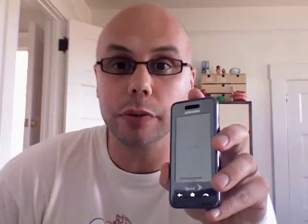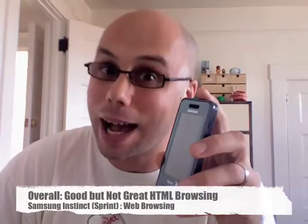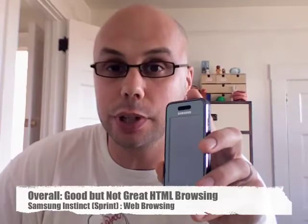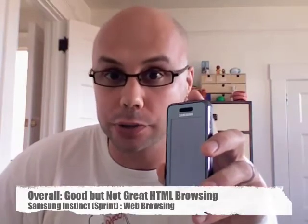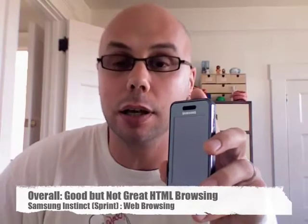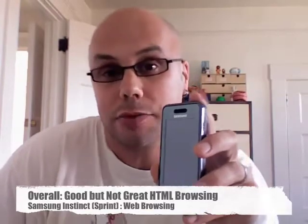The long and short of it is that for a non-smartphone, Instinct's web browser is pretty good. Compared to smartphones, compared to iPhone, it's not in that class. So you can get to a lot more sites on here than you can on a regular WAP browser, because it does do HTML. And it works better than the Samsung Glide browser for Verizon. I found that Instinct definitely works a little bit better than that.